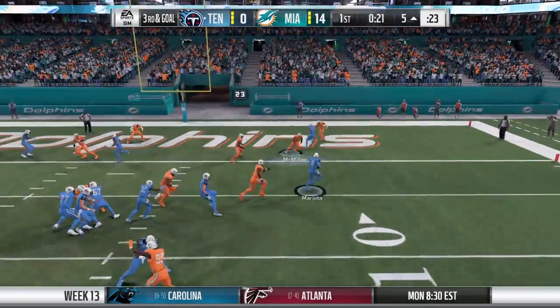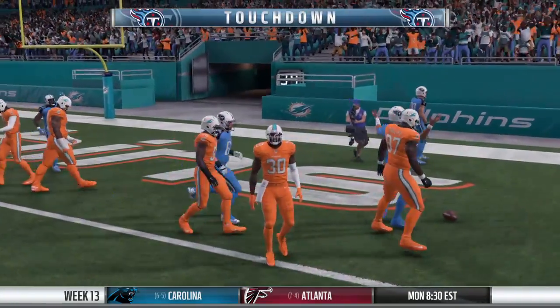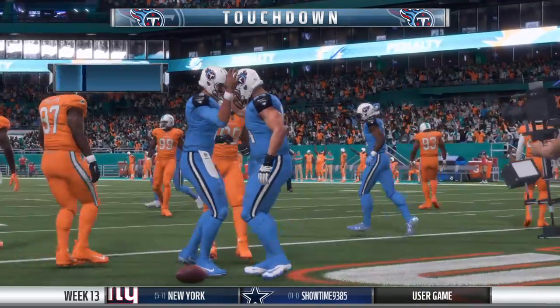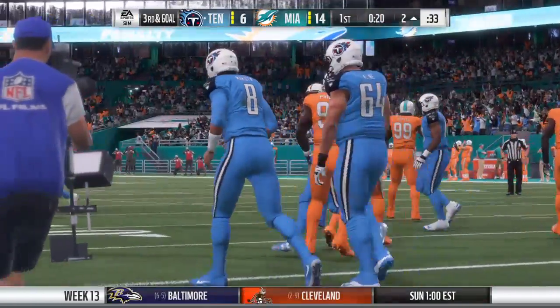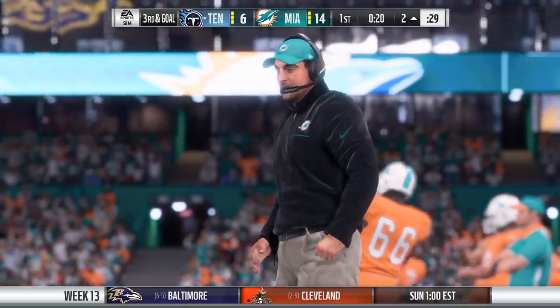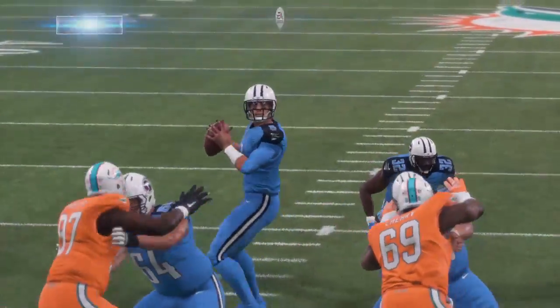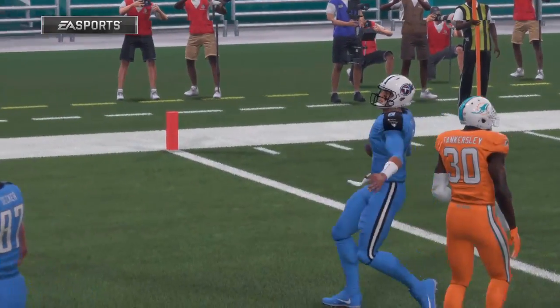3rd and goal, Mariota. And he's going to score. It's a Titans touchdown. Marcus Mariota, a 5-yard touchdown run. And the Titans were able to make this a close game again. Well, we heard it, how heavily they stressed effective goal line offense this week in practice. Pays off there, they punch it in.